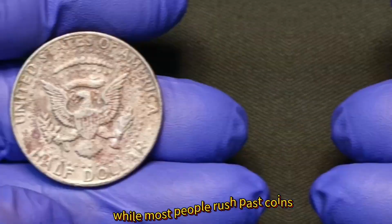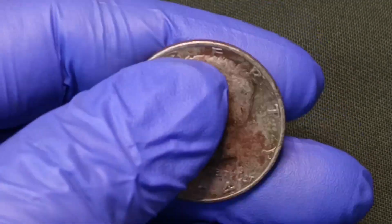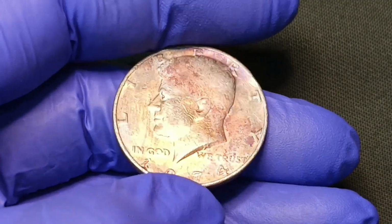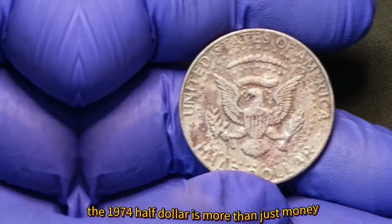While most people rush past coins, dismissing them as pocket change, collectors know better. They know that the smallest details, a mint mark, a slight doubling, a unique strike, can transform an ordinary coin into a life-changing discovery. This is why the 1974 half-dollar is more than just money.